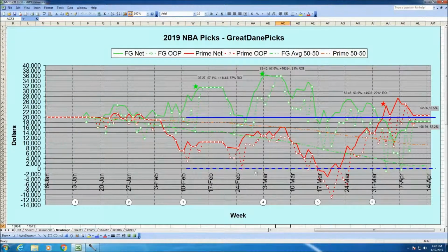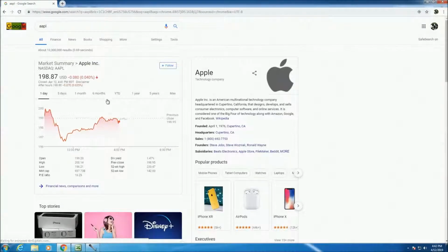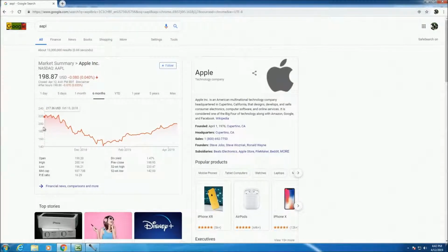I'm here to bet. So how did that do against Apple? I mean, the stock market was on a tear this year, or this part of this year. And so Apple, let me go multiple months here. Now, if you bet Apple in the fall during football, you lost your shirt, right? I won money. They lost money at an equivalent rate.